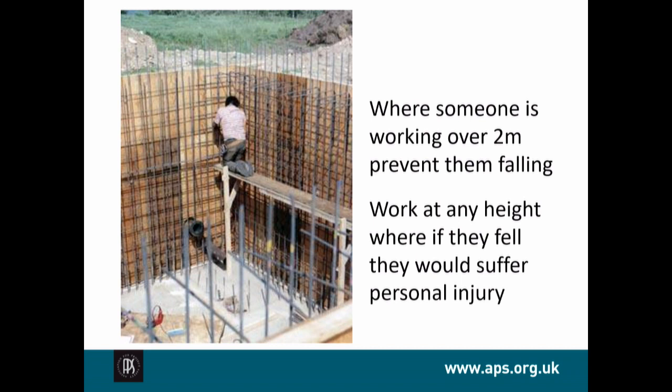Goal setting, we've now defined work at height in a different way. We've defined work at height not as over 2 metres, but work at any height where if you fell, you would suffer personal injury. So is this chap working at height? Yes. And therefore the law requires us to do something about it. The law doesn't tell us what we have to do. The law tells us that we have to do something. And that something is about the person's health and safety.